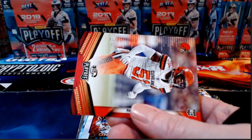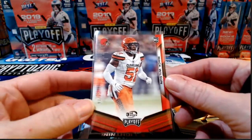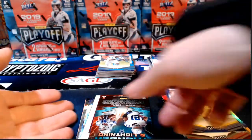So another third down. This one happens to be numbered 225 as well, because all those third downs are. It is Mack Wilson for the Browns.